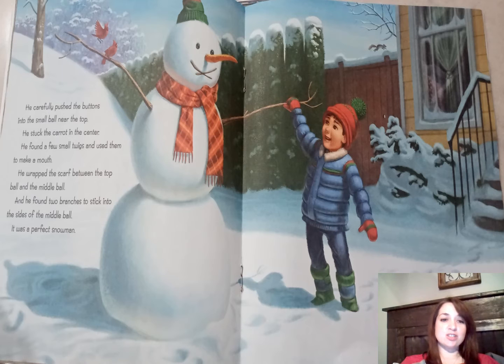He carefully pushed the buttons into the small ball near the top. He stuck the carrot in the center. He found a few small twigs and used them to make a mouth. He wrapped the scarf between the top ball and the middle ball, and he found 2 branches to stick into the sides of the middle ball. It was a perfect snowman.